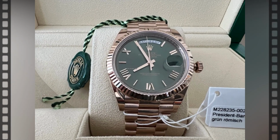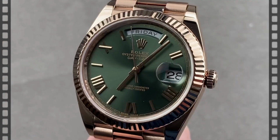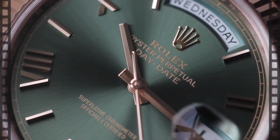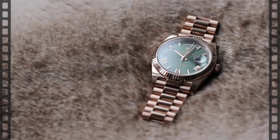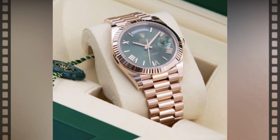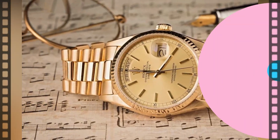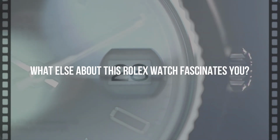In 1956, the Day-date made its debut with a distinctive date display. Since then, the majority of variations from the Day-date collections have been created, and even the versions are in high demand in the retail market. And the reason for this is that they come in a variety of eye-catching animal colors, including orange, turquoise, pink, and yellow.